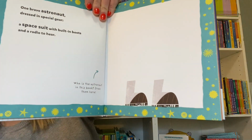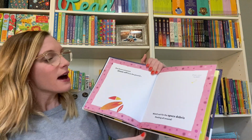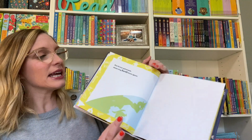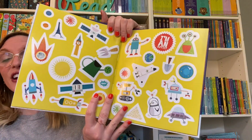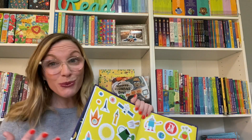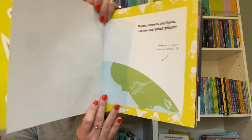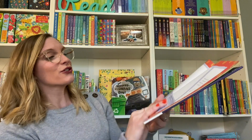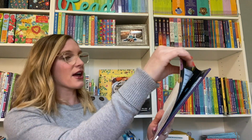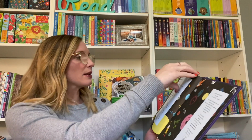You can see in the beginning, it's actually started off for them. So they're just going to fill that in. And it is really going to help their imaginations. Here they have stickers. So if they're not feeling super confident within their drawing yet, they can use stickers instead to decorate their pages. These are extremely awesome books, and there are a couple more as well within the series that are available now too.